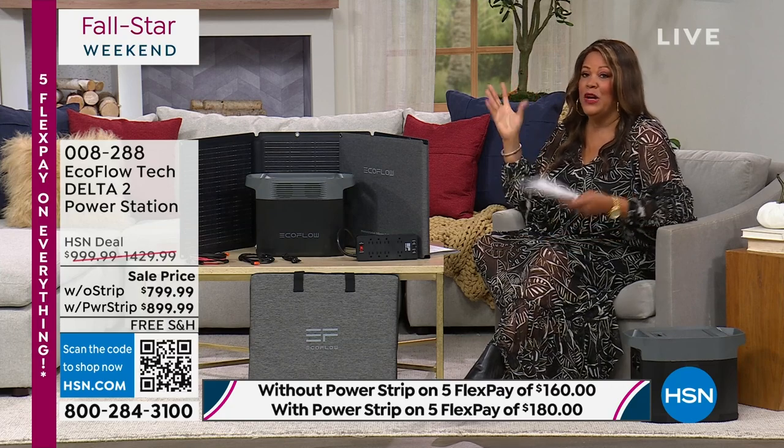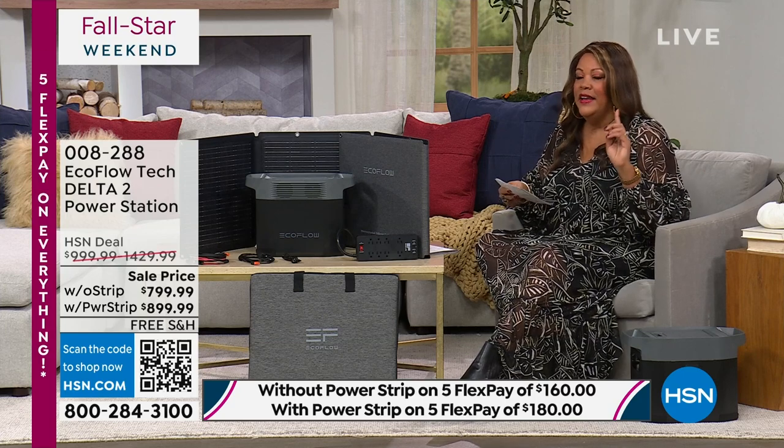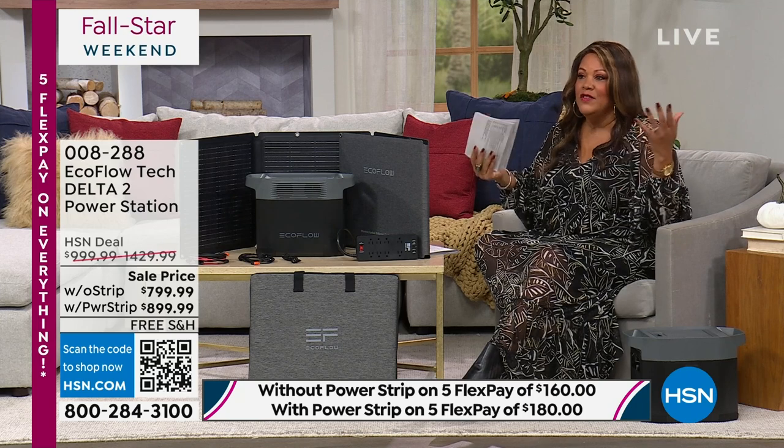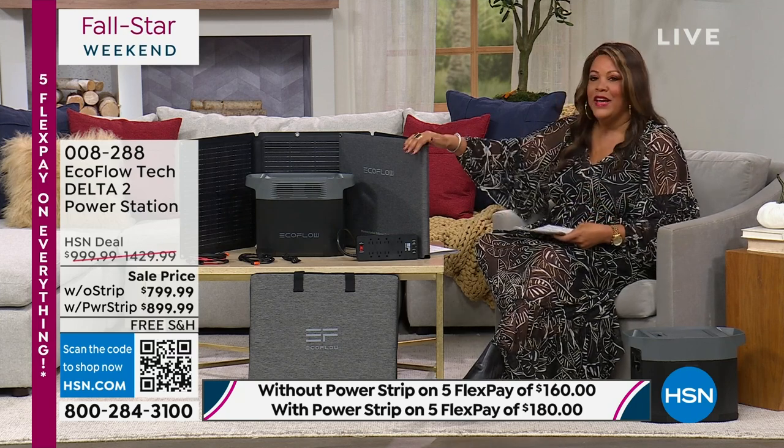I'm shopping for dresses, I'm shopping for shoes. I'll even tell you what my outfit is. When I told my husband, honey, we've got to get this EcoFlow, he was just impressed that I wasn't talking about, you know, this frivolous stuff. Like, I don't have to have this dress and these shoes. I have to have peace of mind.